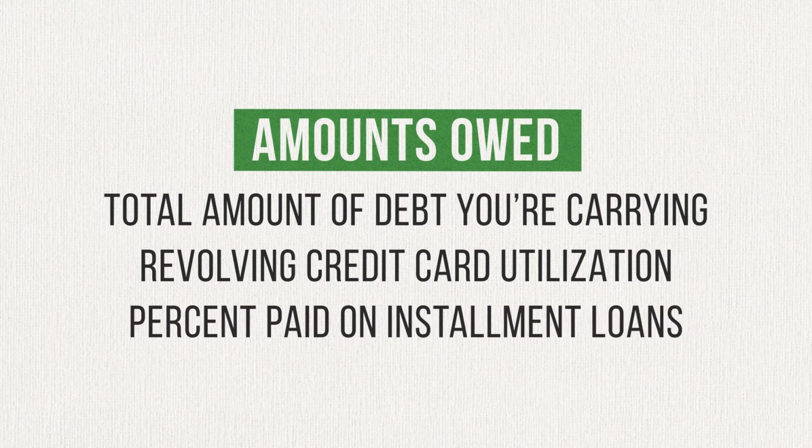If you have an installment loan on a car, for example, it helps if you've paid a significant portion of the original loan balance by making consistent payments over a long period of time. It's better to have 80% of the balance paid off than if you're just starting out with a loan and only have 5% of it paid so far.